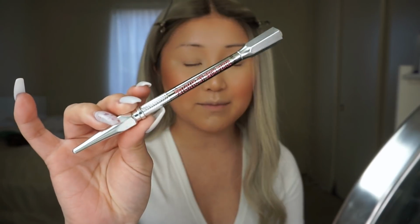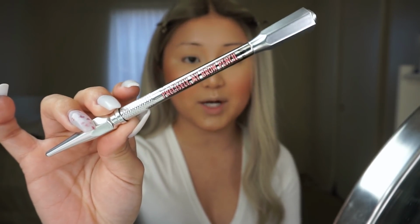Next, for my brows, I'm taking my Benefit Cosmetics Precisely My Brow Pencil in the shade number 3, and I'm gonna fill it in.